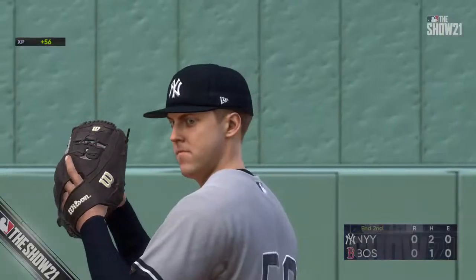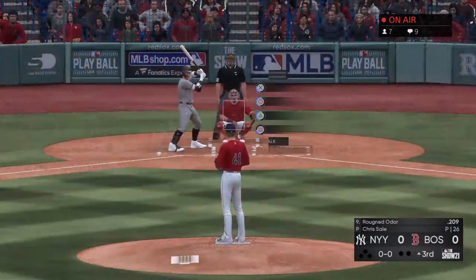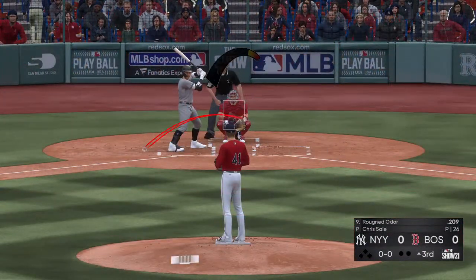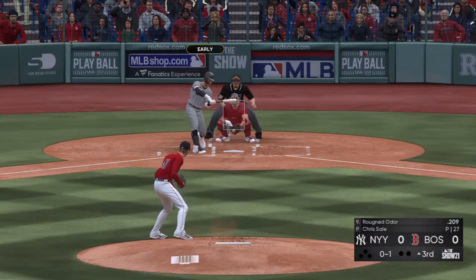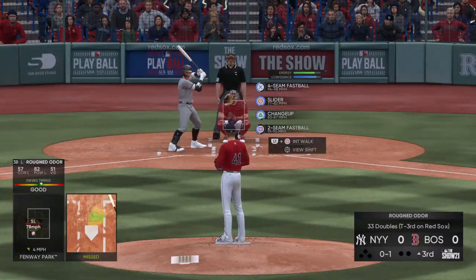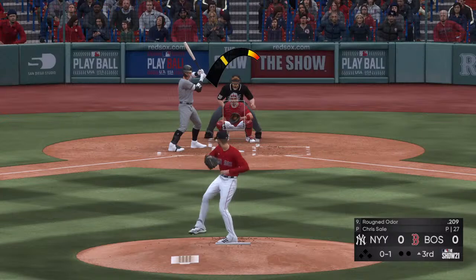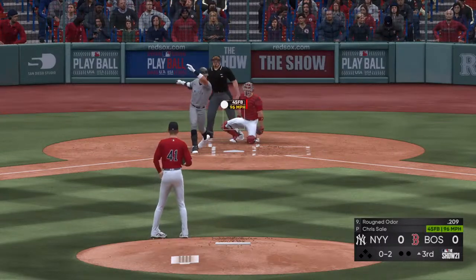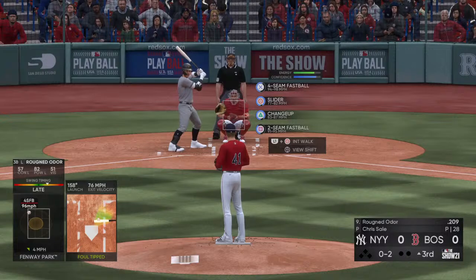We'll move to the 3rd. So here's the left-handed bat of Rougned Odor, and he's a guy looking to break out in a big way. Hasn't been getting the results he or his club have been hoping for. No balls and 1 strike. The windup and the 0-1. And it's fouled away.